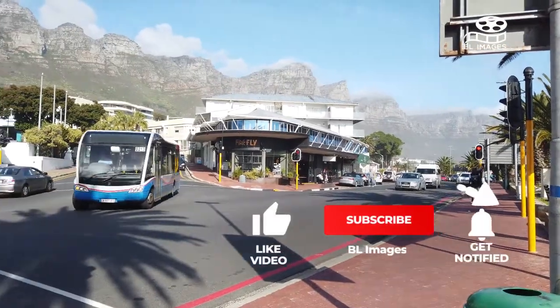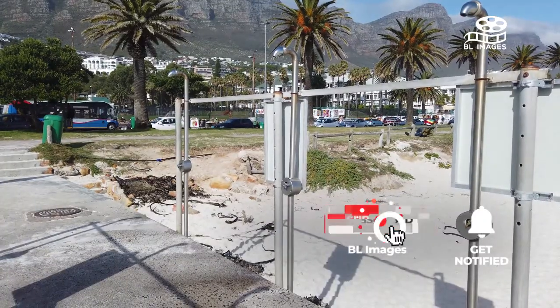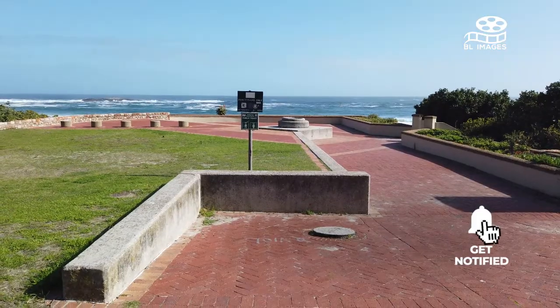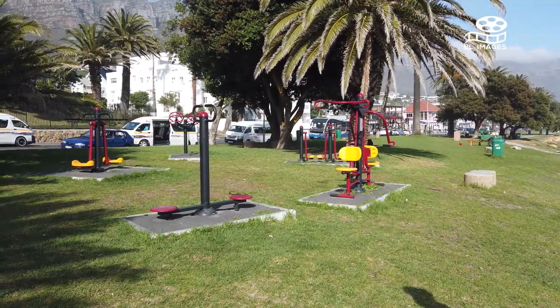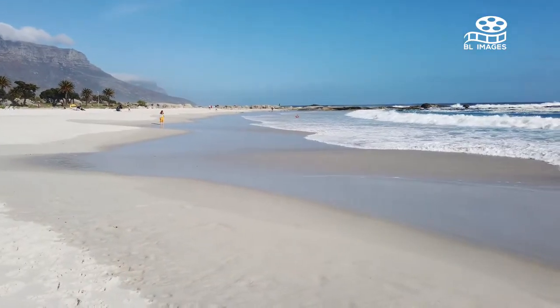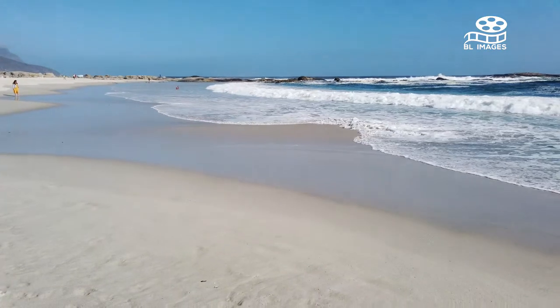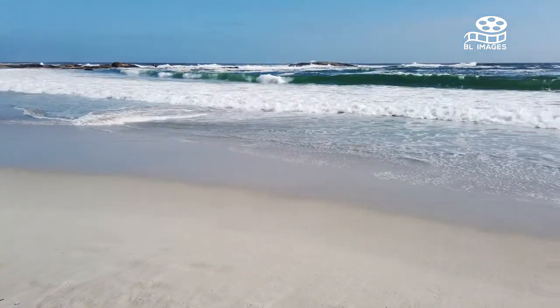People visit Camps Bay as much for the chic beach life as for its natural splendor. This is where celebrities come to hang out with their beautiful beach bodies and play volleyball. This is pretty much a staple for the bronzed and the buff beachgoers. If you prefer to keep your clothes on or off, that's up to you.